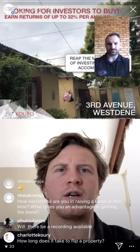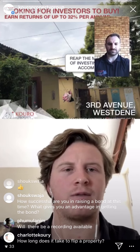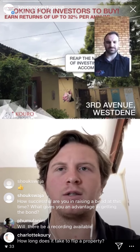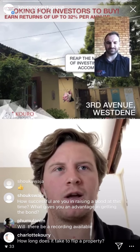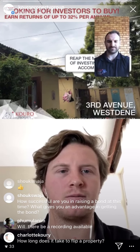Yeah, so second to that, obviously, with your property increasing in value, that does help against inflation as well. Essentially, your house is obviously going to go up in value year on year in most cases. So again, hedging yourself as well.